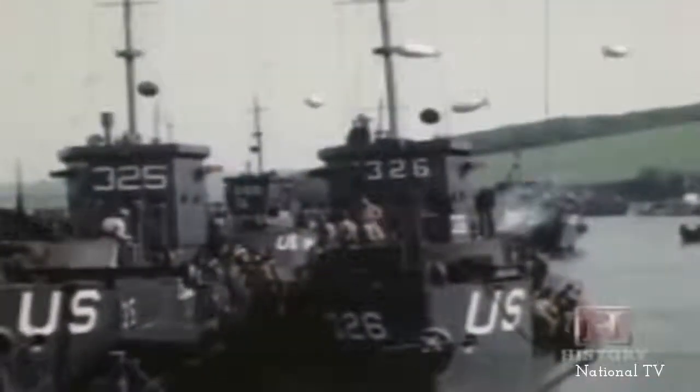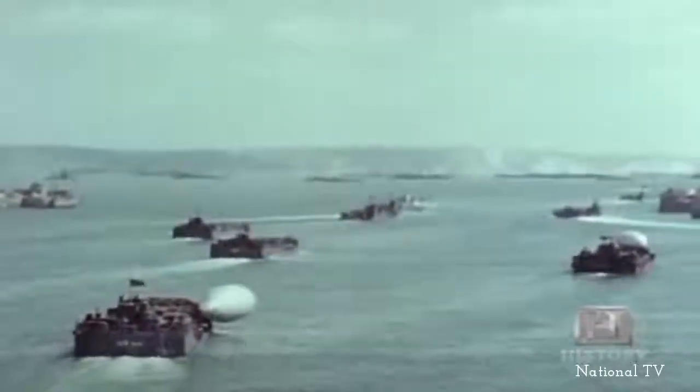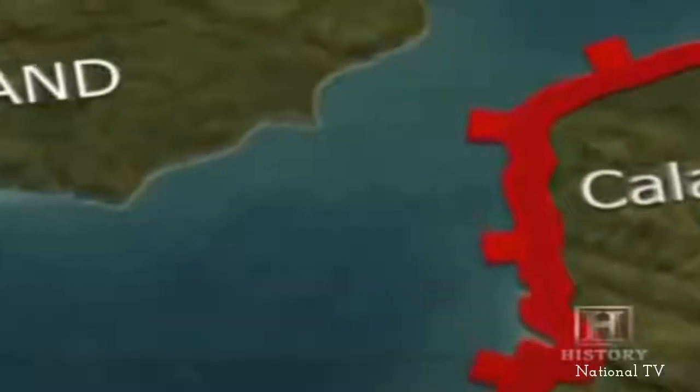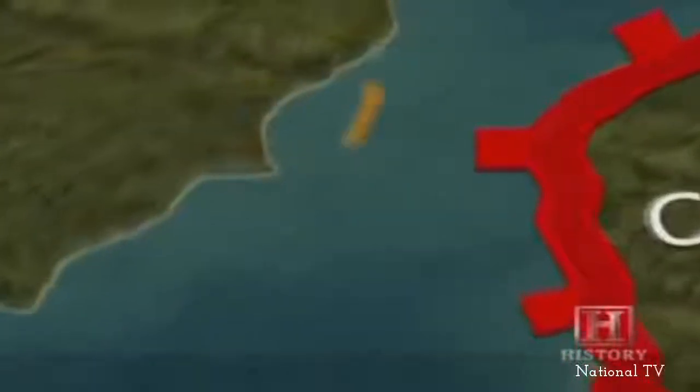Although the Germans were now aware of the Allied buildup in England, they still didn't know where the invasion force would land. To keep them guessing, the Allies launched an intricate deception operation called Fortitude. The plan was designed to trick the Germans into believing that the invasion would target the Atlantic Wall at Calais.